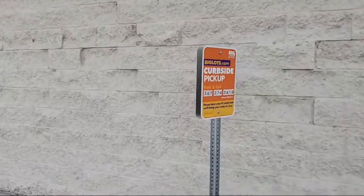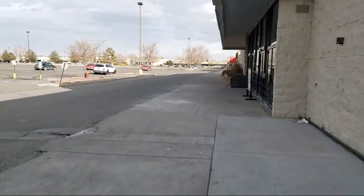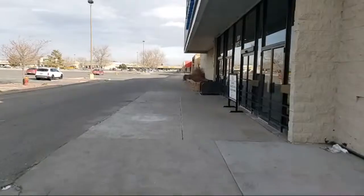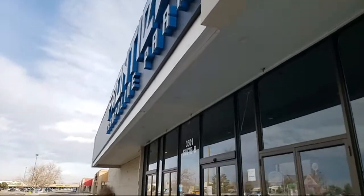Yeah, curbside pickup for Big Lots. These were not here originally, so it's cool to see that. We'll continue down this way. Yeah, they did not change much. They cut this off partly because of Big Lots.